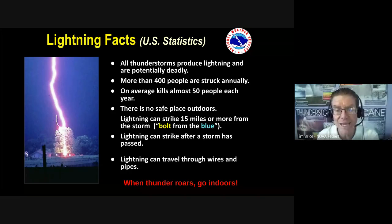So we have a saying in the National Weather Service: when thunder roars, go indoors. It's just a rhyme that helps you remember that when you hear thunder, it's time to head inside, because going inside is where you're safe.